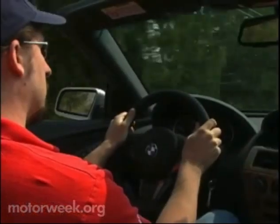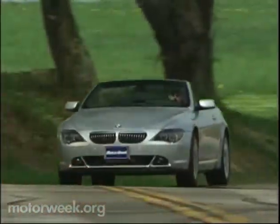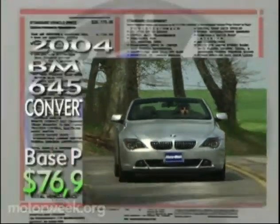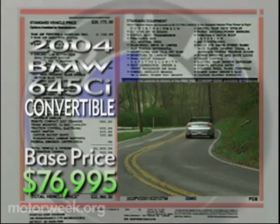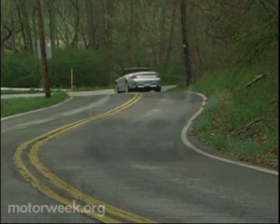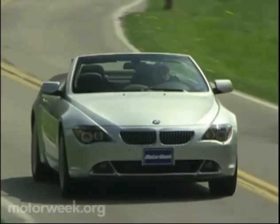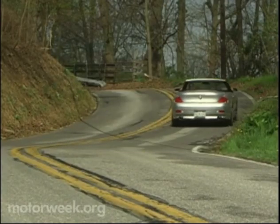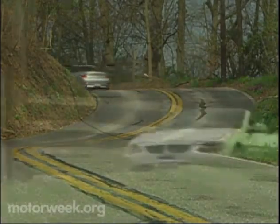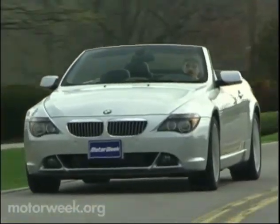And speaking of saving the bread, how much dough will you have to roll out for this sleek soft top? Well, base price for the 645 Ci convertible is $76,995, or $7,000 more than the coupe. After its long-awaited return, the 645 Ci is well worth standing in line for. Both coupe and convertible are gourmet recipes for automotive delights. Recipes that blend automotive technology with distinctive style and BMW's secret ingredient for success.